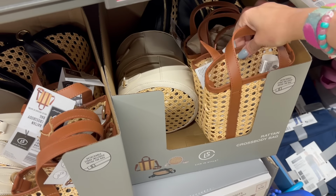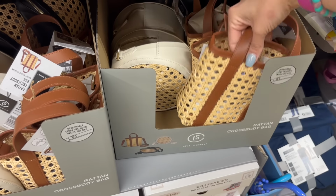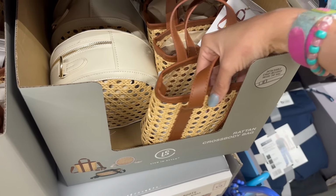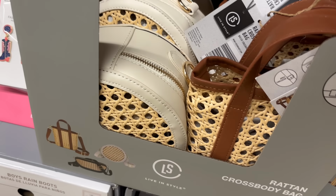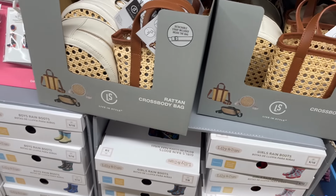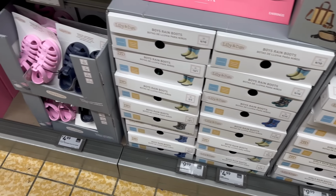They have some of these rattan crossbody bags. So they have 3 different styles. This one, a little basket, a circular one, and the rattan is see-through. So whatever's in your bag could poke through. You could see it. There's no hiding it. And then this one is more of a fanny pack vibe to it. I need more privacy with my purses. And they have all the rain boots, but these again have been here for a while.